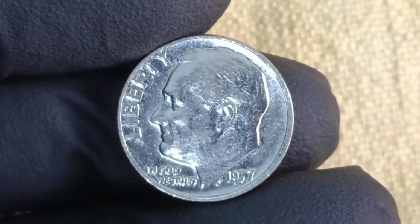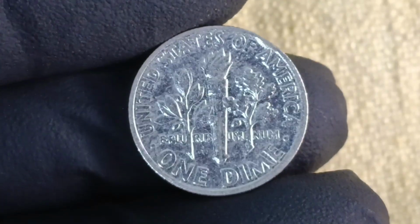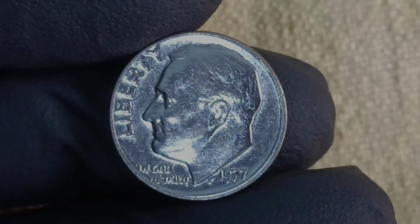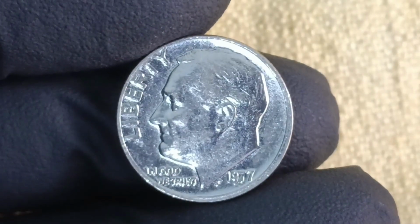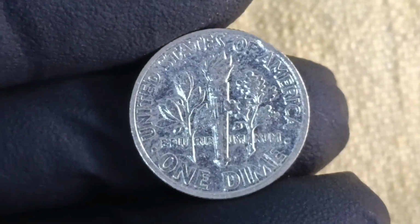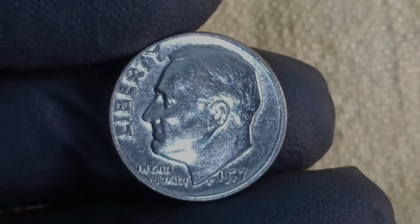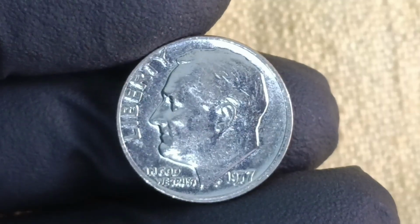Instead, store it carefully in a coin flip or holder and get it authenticated by reputable grading services like PCGS or NGC. These companies can verify its authenticity and assign a professional grade that determines its true market worth, and once verified, you can list it for sale in trusted auction houses like Heritage Auctions, Stack's Bowers, or Great Collections, or even reach global audiences through platforms like eBay, Etsy, or specialized numismatic forums where collectors compete to own such masterpieces. Now here's where things get interesting.